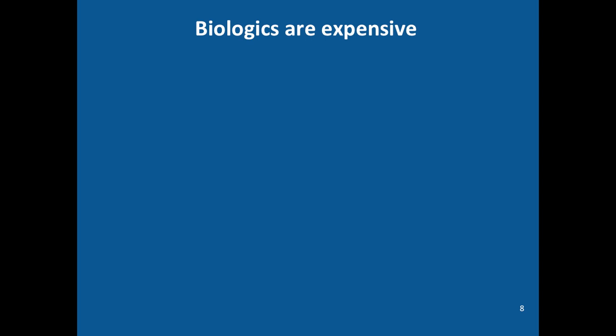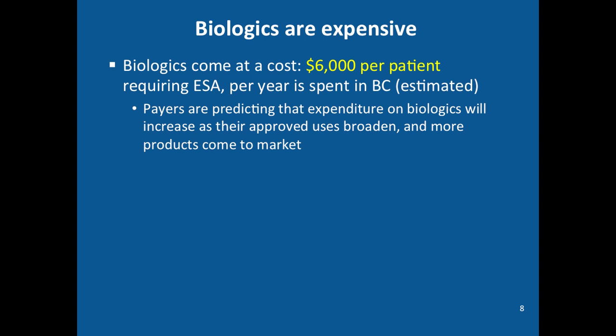As you can imagine from their complexity to produce, biologics come at a cost. In British Columbia, it is estimated that an average of $6,000 is spent each year on each patient who requires an erythropoiesis-stimulating agent. Public and private payers predict that expenditure on biologics will increase over time as they are used to treat more diseases and as more products come onto the market. Authorities are therefore looking for ways to balance costs while improving access to these treatments.